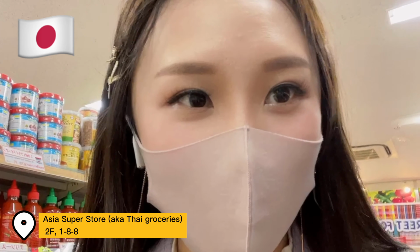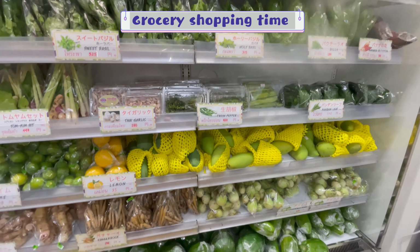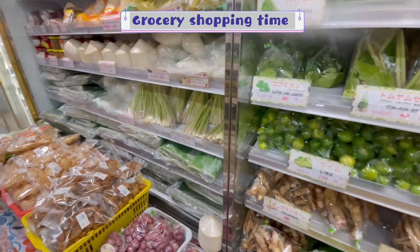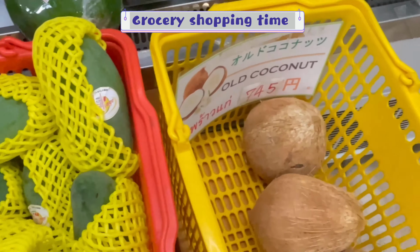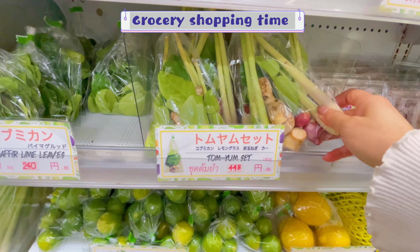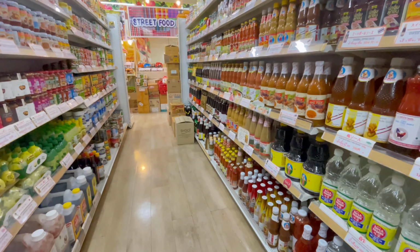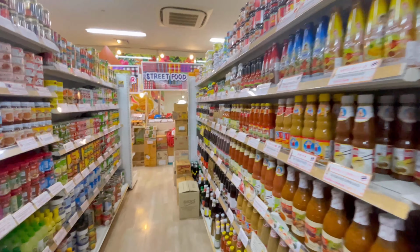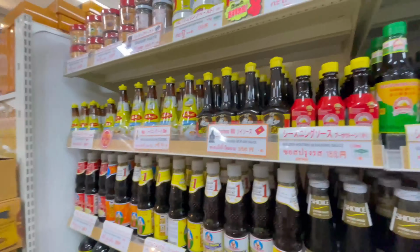Hello everyone, I'm coming to the Asian grocery to do my shopping today. This place is Shin Okubo Street, very close to the Korean town. Just only like 1 minute walk. So now I'm looking for the coconut milk.